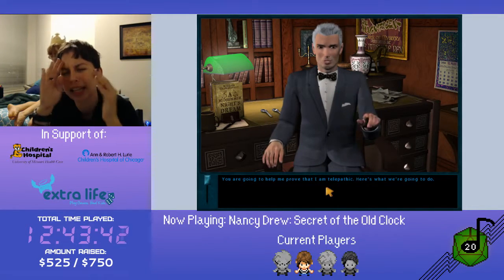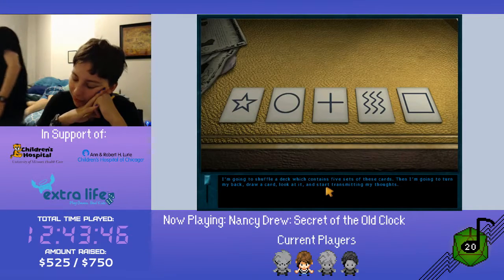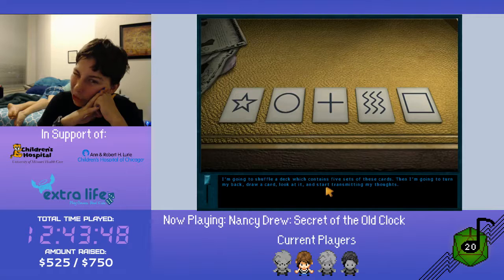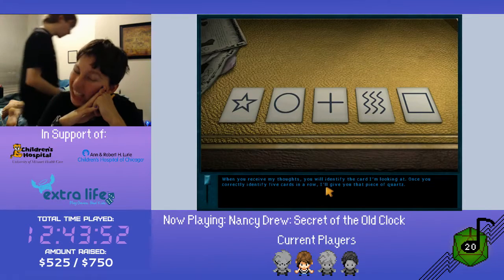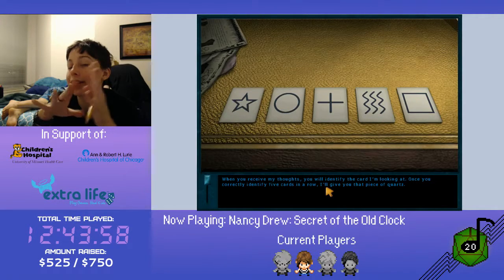Here's what we're going to do. I'm going to shuffle a deck which contains 5 sets of these cards. Then I'm going to turn my back, draw a card, look at it, and start transmitting my thoughts. When you receive my thoughts, you will identify the card I'm looking at. Once you correctly identify 5 cards in a row, I'll give you that piece of quartz.